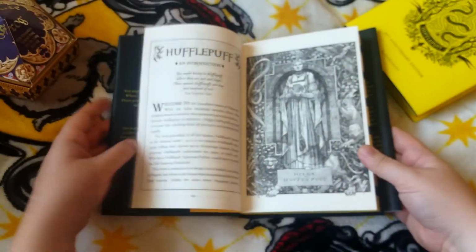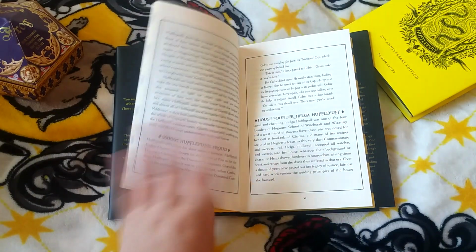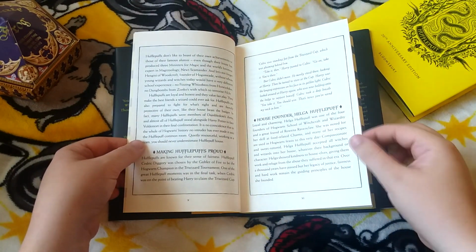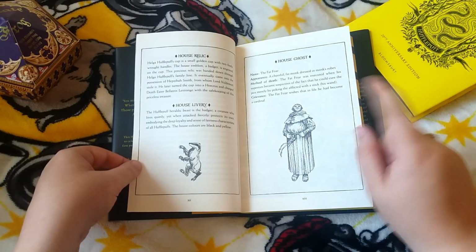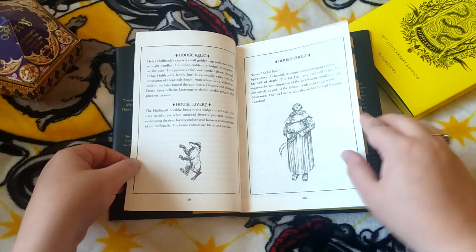And the illustration is beautiful. It's really lovely. And we've got some more information. The house founder Helga Hufflepuff and making Hufflepuffs proud. We've got information on the house ghost, the house relic.